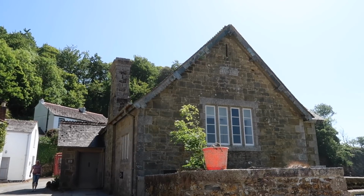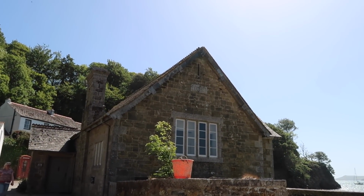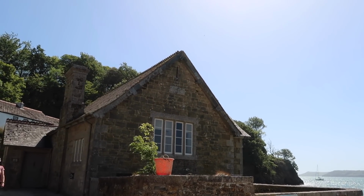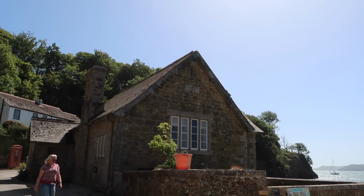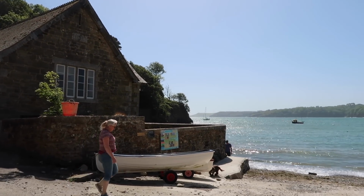Can you imagine what it would have been like going to school here? This is the old schoolhouse down at Durgan. It's right on the beach. There is a plaque at the top and it says 1876. I think I would have enjoyed going to school there. What do you think?